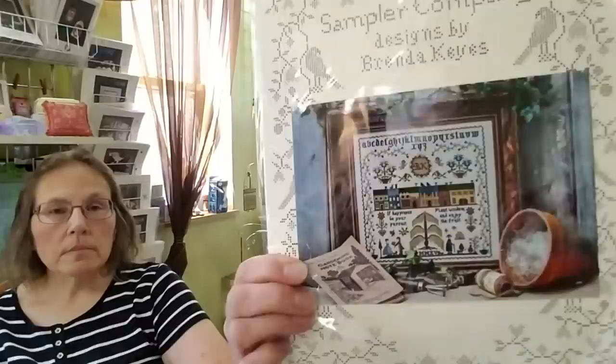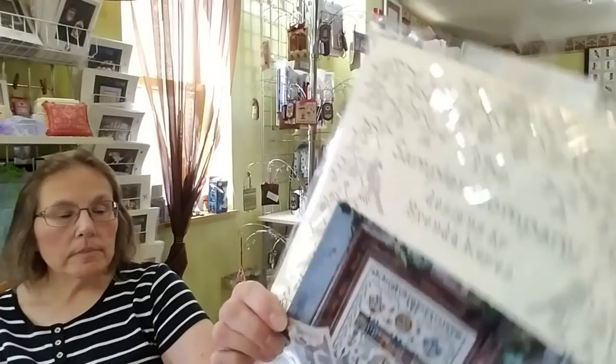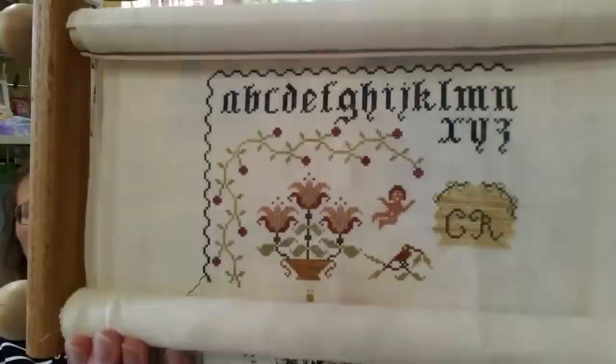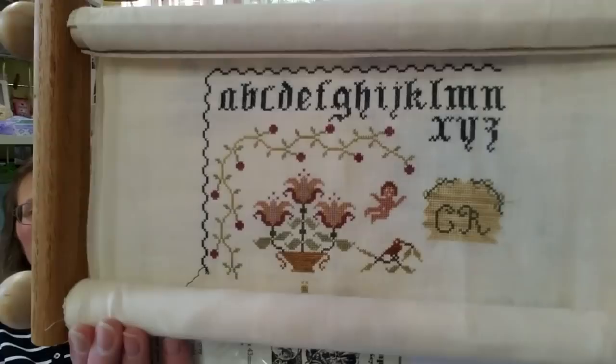I love it. And here, I should have set this up differently. Here is my progress. Let me turn it this way. I'm going to stand up for that one. I've got the chart behind there, see. So that's my progress. I think I'm doing pretty good. Maybe like a fourth of the way. Well, maybe not quite, because I have the big solid stitching of the houses coming up.